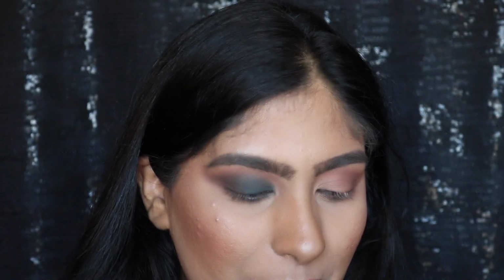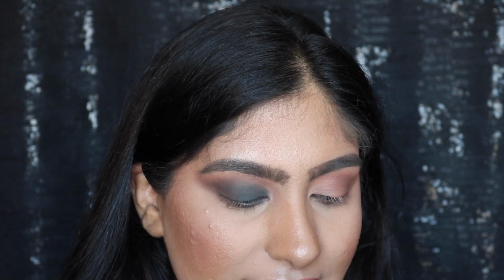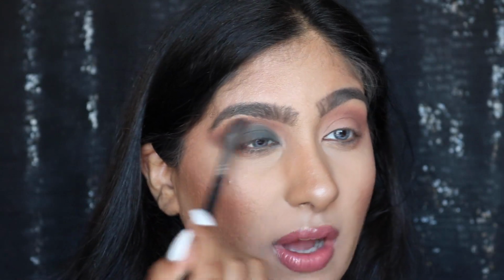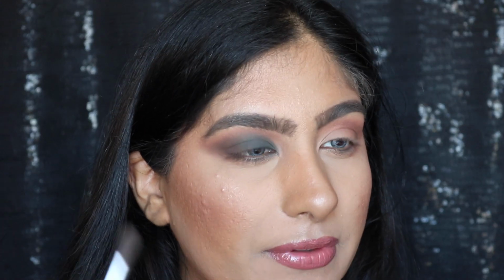I don't see a problem with this palette. Am I the only one? Like, I took Fudge, I'm blending it into Untamed. You guys are watching me do it. I don't see a problem whatsoever. It's blending out beautifully. It's blending into Untamed amazingly. You can still see the transition shades such as Dawn and Roxy that we applied.